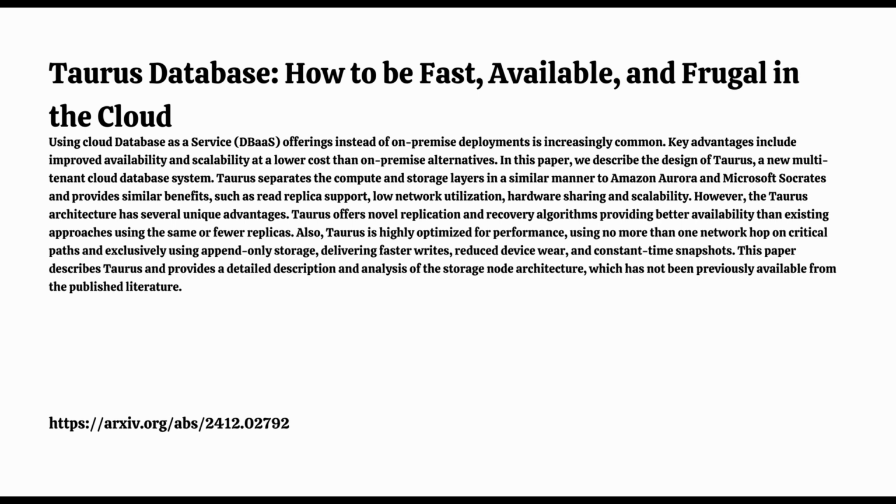And if you want to scale out by adding more read replicas to handle growing query loads, that gets slow and expensive. Notoriously slow and expensive, because each new replica requires yet another complete independent copy of the database to be spun up and populated. It's a multiplication problem that quickly spirals out of control. What's truly fascinating here is how Taurus, following a similar philosophical path to pioneering systems like Amazon Aurora and Microsoft Socrates, fundamentally addresses this by separating the compute layer from the storage layer.